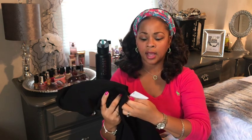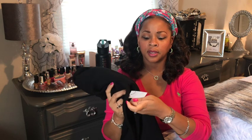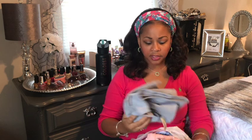I think it was like $4 because it doesn't have the sale price on here. I believe it was because it was like 70% off. They have like 30 to 75% off, I think even 80%. So just depending on what you find. This, I believe, was $4 or $3.